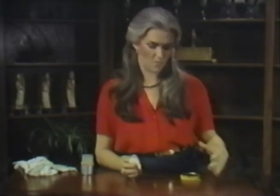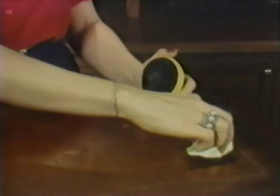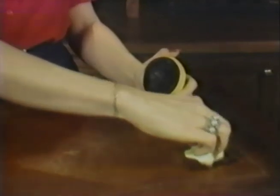One of my favorite ways to get rid of these scratches and little mars is to use brown shoe polish. Simply put it on a cloth and kind of rub it into the spot, and you may have to let it sit for a few minutes to soak in.